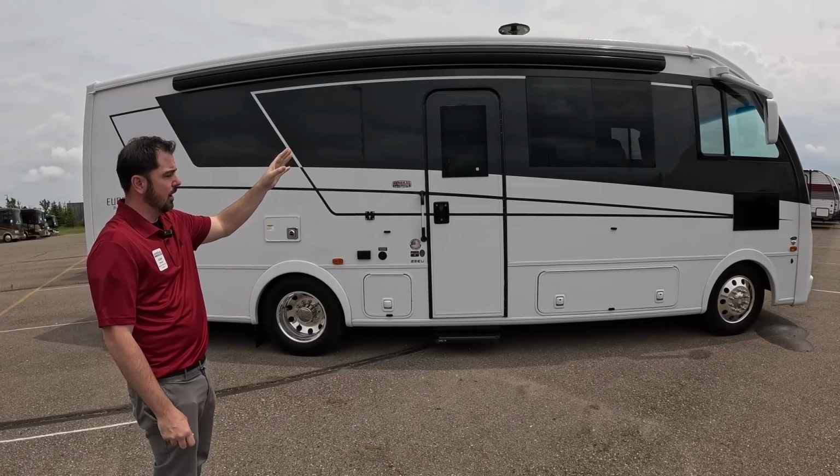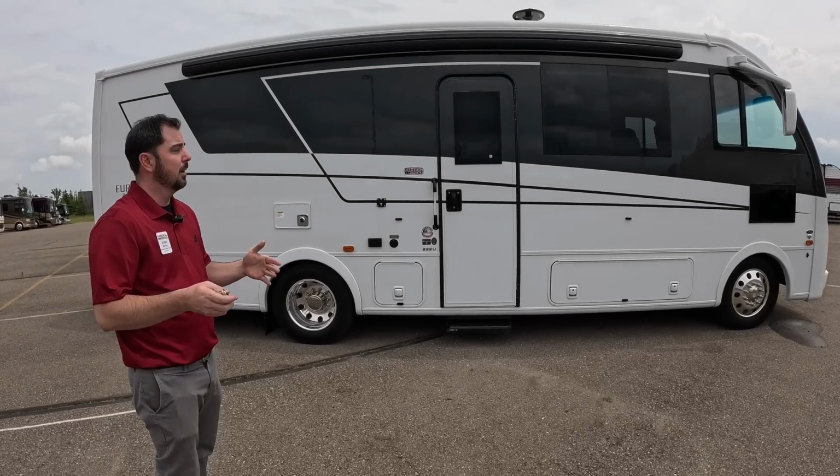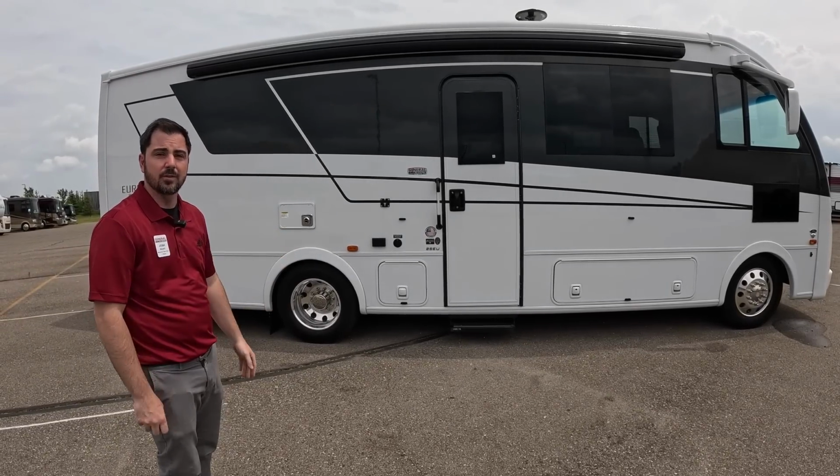300 watts of solar on board. It's nice and compact to mirror some of the European styling, but it also has all the American comforts on the inside that we all enjoy. All right, I think you'll be surprised on the inside. There's a lot of comfort, a lot of high-end furniture in there. We'll let you see on the inside, find out for yourself.